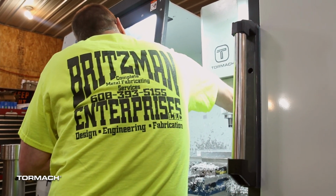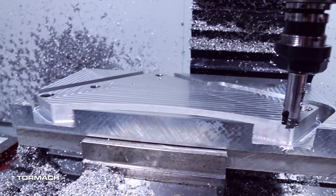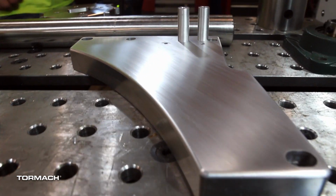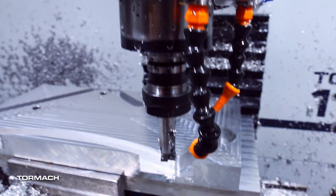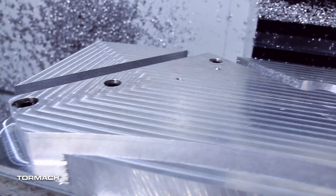I love the machines. I worked with other machines and had to deal with other machine tool builders. And you're just a number, if you're lucky. And you never get to talk to the same person twice. I was just really turned off.